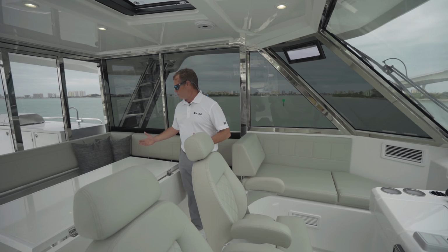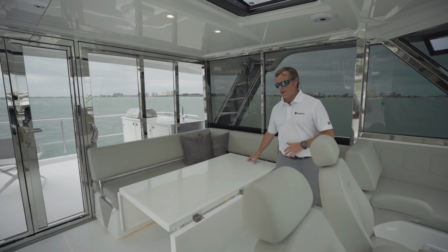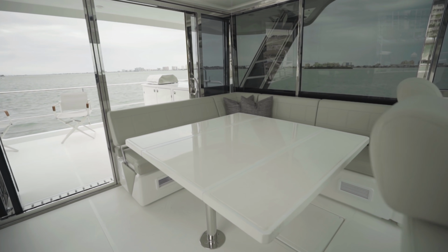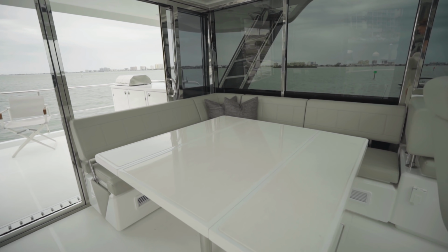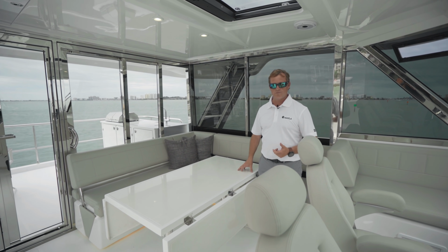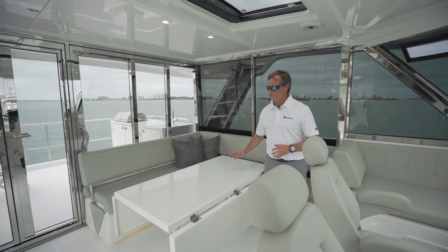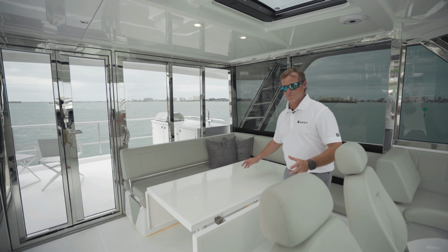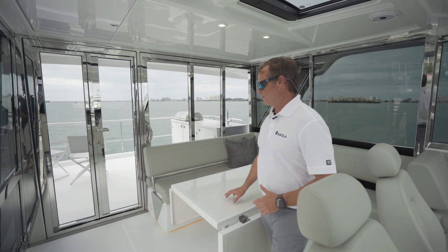Working our way back, we have a great Flybridge cockpit table, with leaves that open up, so you can sit plenty around here if you need to stay in this version in the Sky Lounge and you want to stay closed up in the evening and sit up here and have your dinner. Great place. If you have the open version, great place also. Any version's great on the Aquila.